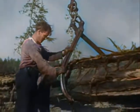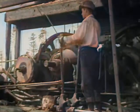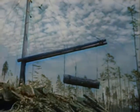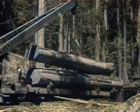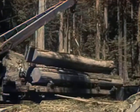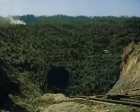The logs look small as they swing easily through the air. Notice the big tongs like ice tongs that are used in lifting and moving the logs, and the booms that swing the logs onto the flat cars. But with the arrival of the logs at the railroad, a second part of the log's journey to the mill has begun. Trees that were living and growing a few days before are now on their way to be sawn into lumber.